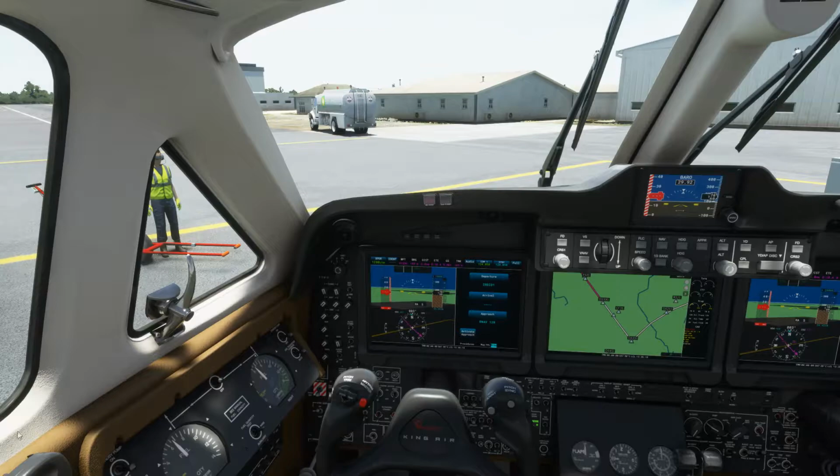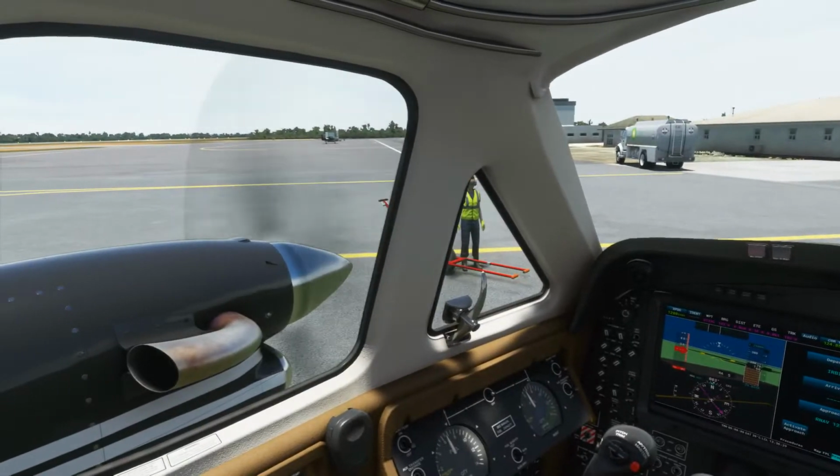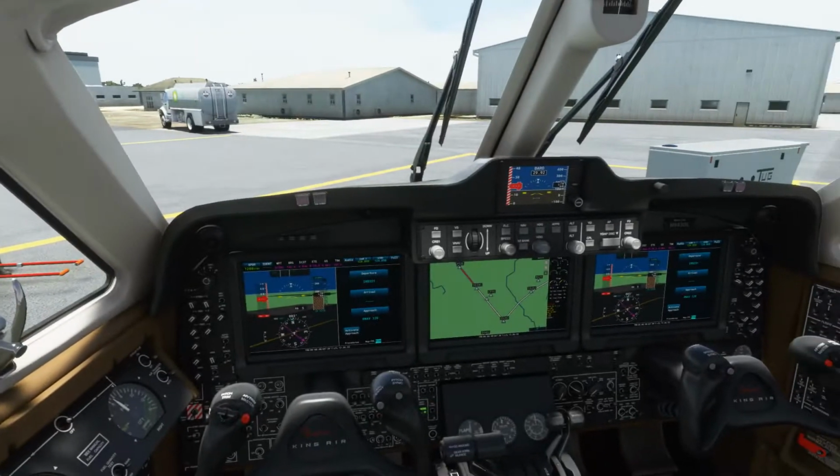And I'm just gonna bring up the map for Reynosa. All right. So if you remember when I flew here before, I was doing a VOR approach, and that was just interesting, to say the least.